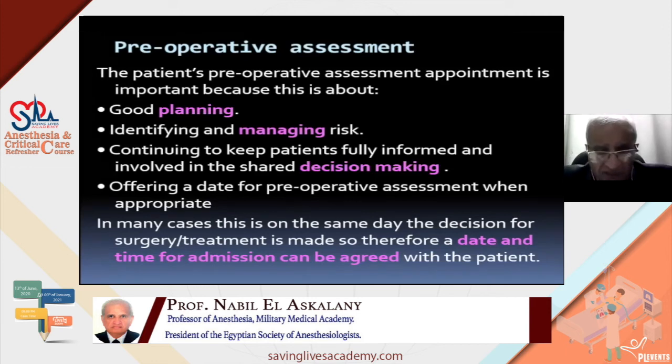That preoperative assessment occurs before the patient enters the hospital. Preoperative assessment mostly, or they prefer it, occurs on the day in which the decision for surgery is taken. And in this way, you can agree with the patient upon the appropriate date and time.